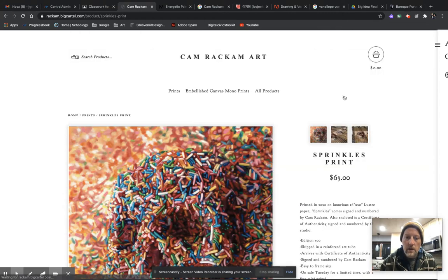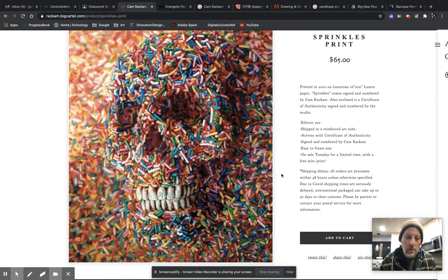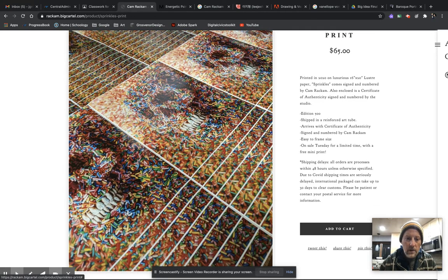Here is one that is just really technically impressive. This is all painted with candy sprinkles, and this is painted from life. He paints all his stuff from actual life. So he makes all these things in order to paint them. He took a skull and literally rolled it around in candy sprinkles in order to have a subject matter to paint from with light, and he lights it specifically how he wants it. Very impressive.